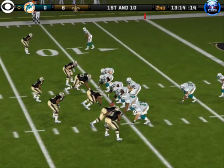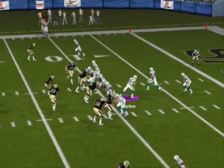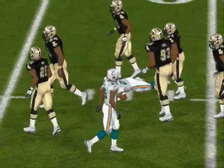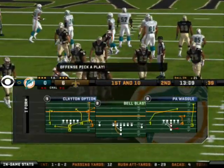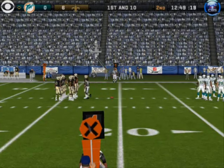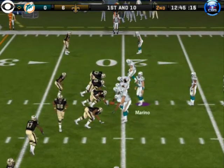Bell, the deep back. 16, red, 74. Tucks it away. Lee comes up to make the play at the 21. Great run there. That'll be a first down. He really ran well there. He gets some great blocks, and he has patience as he picks up the first down.